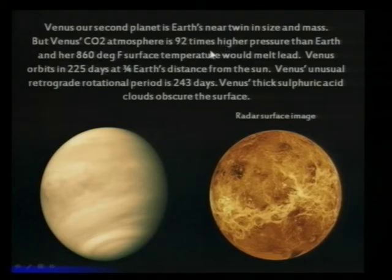That would crush almost anything we send there. On top of that, the surface temperature on Venus is hot enough to melt lead. It orbits in 225 days. Its atmosphere is thick sulfuric acid, and there are clouds constantly around Venus. We never see its surface optically.